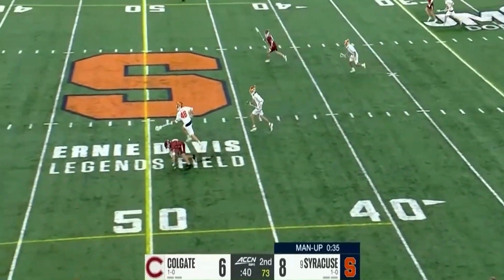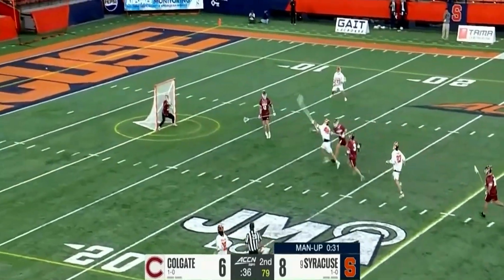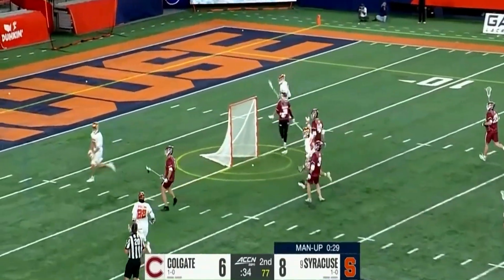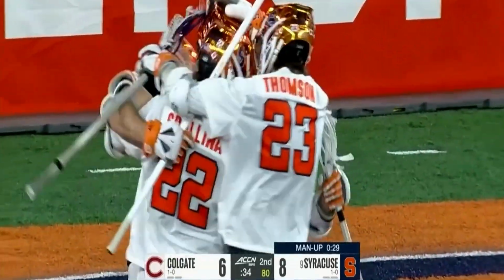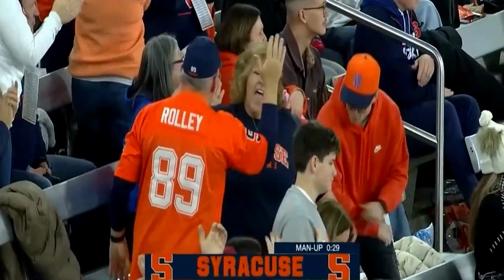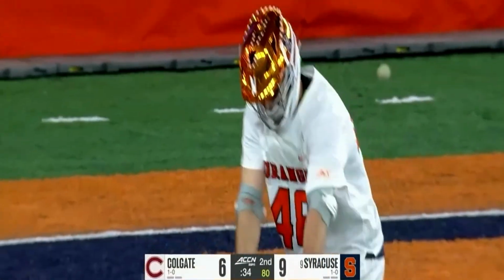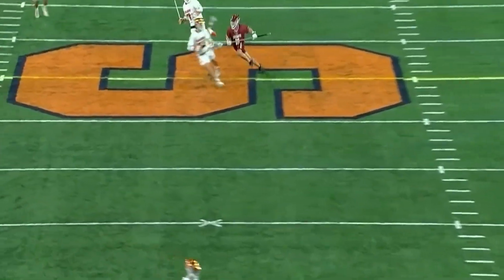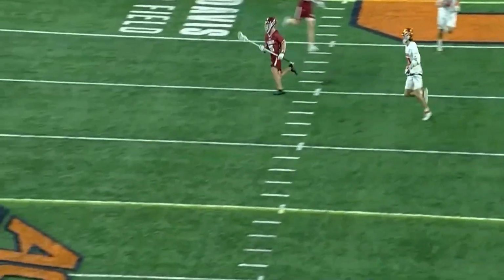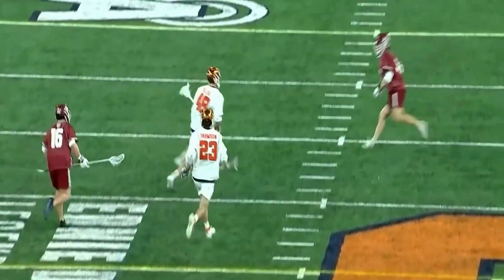Gives you flashbacks to last year. Gives you flashbacks to the review that went against Syracuse on Saturday. Sam Alexo for the goal. Bounces it in, man up in transition, and Syracuse is back in the score sheet. 9-6 the score. Sam Alexo has a rip like that once in a while, and he piles it in, 9th career goal. Talk about just taking advantage of the opportunity.